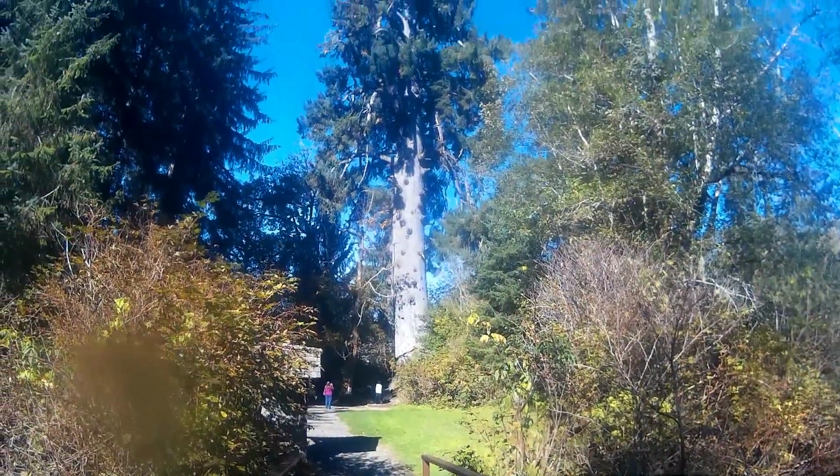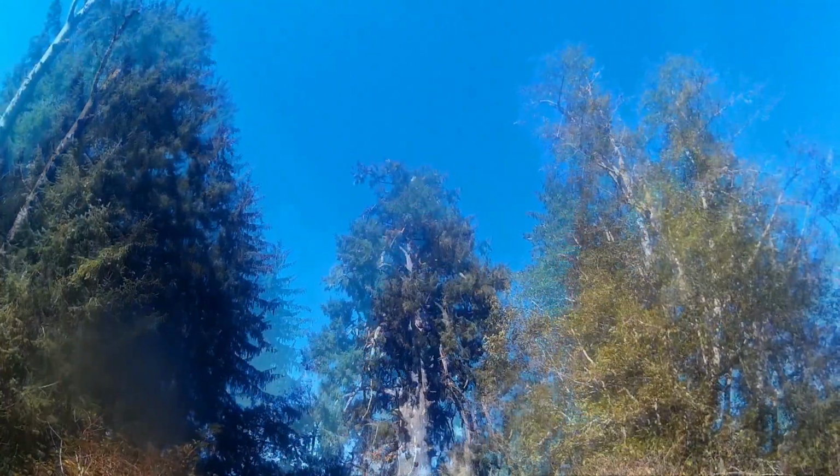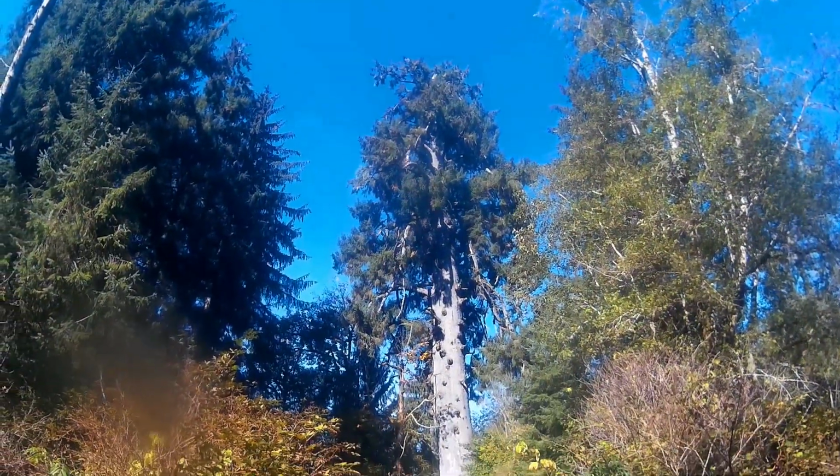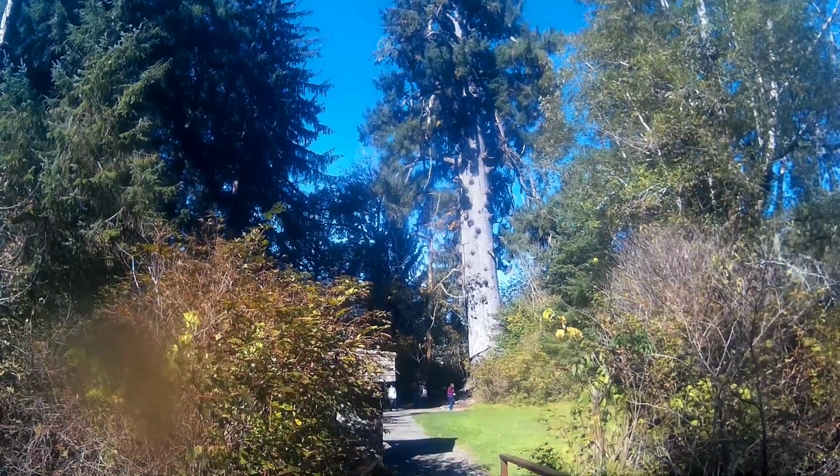Oh, here's a good view of the spruce from this bridge. You can see almost all the way to the top of it there. But wowie zowie. That certainly is a giant, isn't it? Wow.